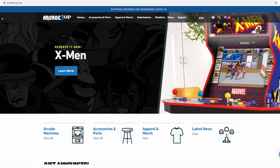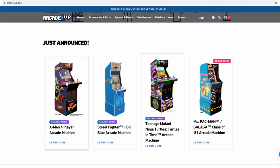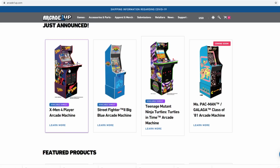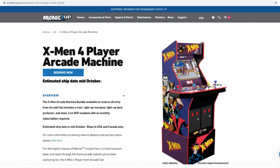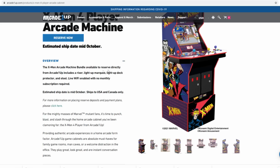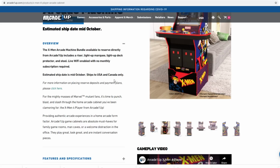There's some great artwork here in the background. I really like how they've done this. Scroll down, it's under Just Announced X-Men 4-player arcade machine, available direct through Arcade1Up. You head in there now, there's the button for Reserve Now, Overview, X-Men Arcade Bundle, available to reserve directly. Estimated ship date is mid-October, ships to USA and Canada only. So sorry to our friends in Australia and over in Europe, but this is USA and Canada only.